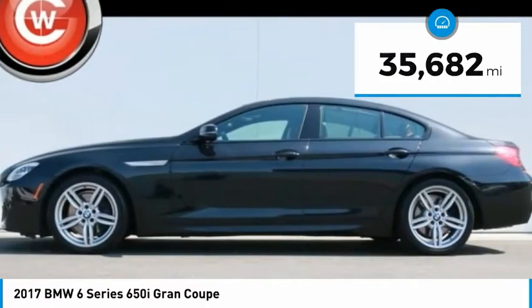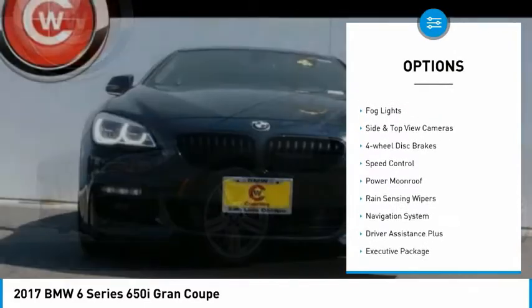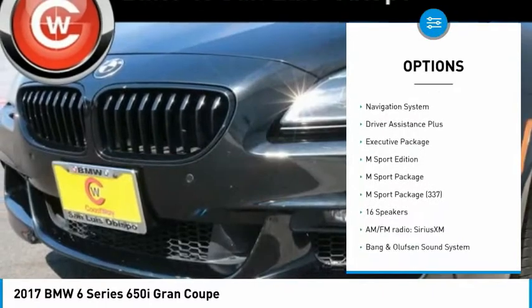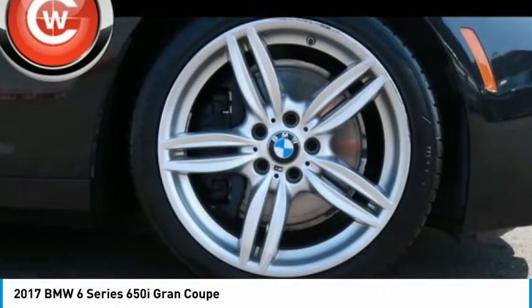Here are some of this vehicle's great options: electronic stability control, brake assist, traction control, remote keyless entry, fog lights, side and top view cameras, 4-wheel disc brakes, speed control, power moonroof, rain sensing wipers.